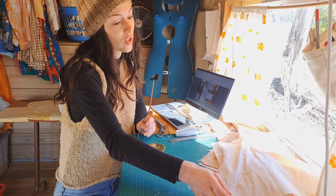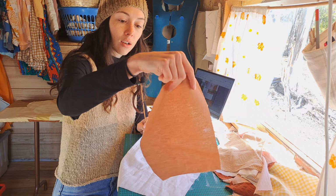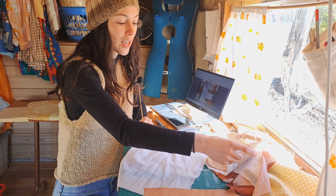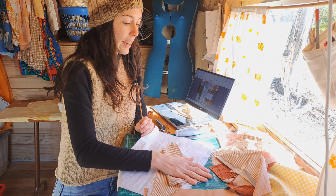So what I've done with these is just cut them into mostly rectangles or squares. I've got some that I've left with the curve in because I want that half moon, half circle shape, I guess you'd say. And then I've cut some in triangles. So I'm going to make little contrasting rectangles.